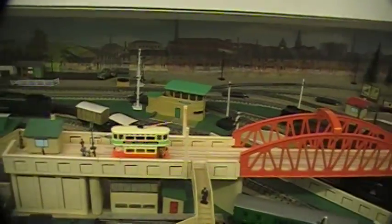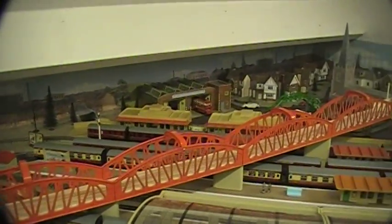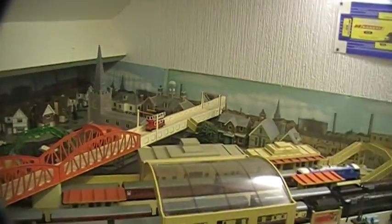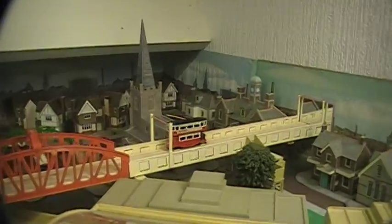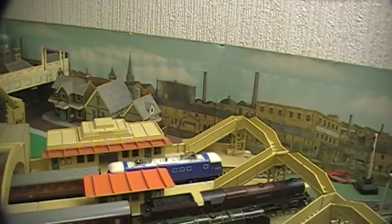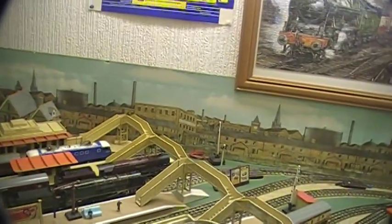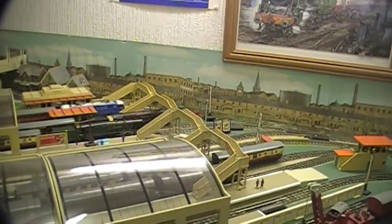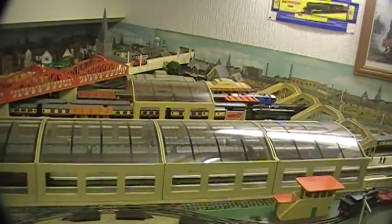I made this little tram line over the top here, just to add a little bit more fun to the layout. And here we have the LMS / BR station here. This is also on the main lines that go around the outside.